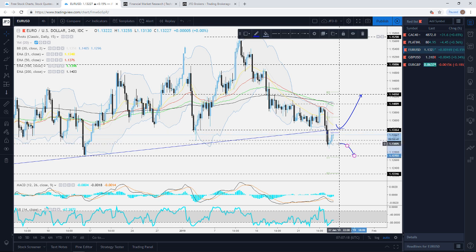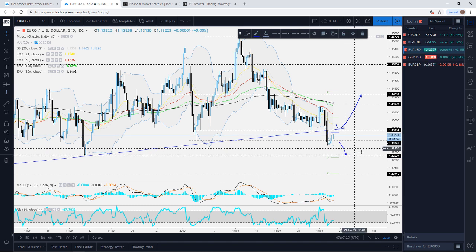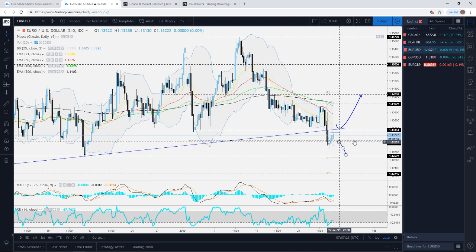And actually, let me just put the arrow here for our future reference, so that we would have something to come back to later on. And that's basically for the downside.